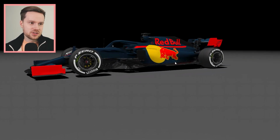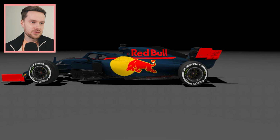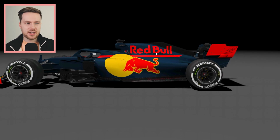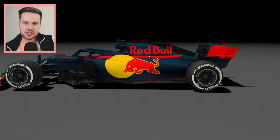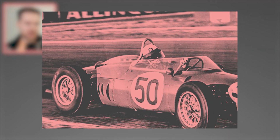And then we come around to the side, and this is how I've decided to implement it. Again, I've flipped it. At the moment, you've got Red Bull on the side pod, and then the logo is higher up. I've flipped it. I'm embracing the big circle in the Red Bull logo. You're going to love it or hate it. I think it looks cool. I think it gives it a bit of a retro sheen to it.